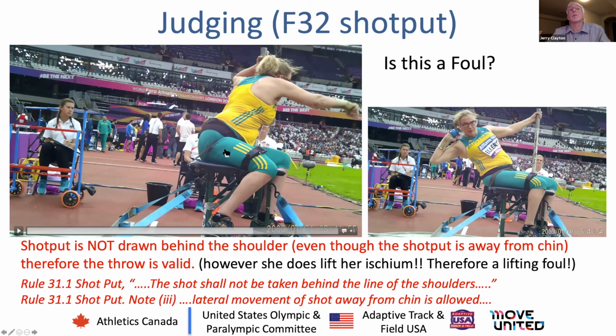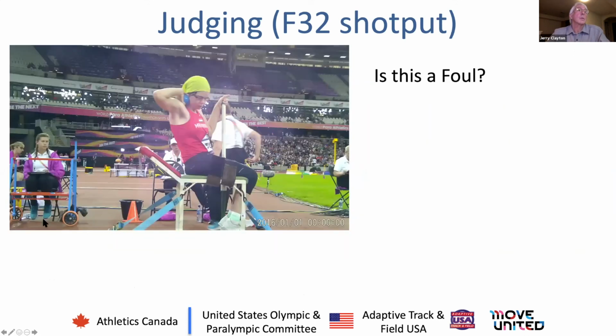You probably would have noted that had you been watching her do warm-ups and had a good feel for maybe where you should be standing. I should be standing over on this corner to watch this, because I saw that she's moving a lot during her throw, especially in the final phase of the throw. One more.